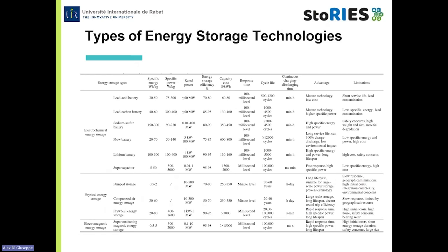For example, we can find lithium batteries. They have a high energy density compared to supercapacitors, which have a very low energy density. However, if we look at the power density, the lithium batteries have a low one, while supercapacitors have a high power density. Which means in some cases, we can combine the two so that these two technologies can be complementary. They can offer complementary services to the grid because of the different characteristics they have.